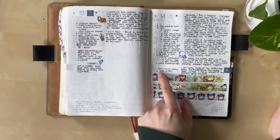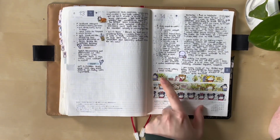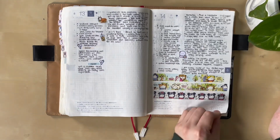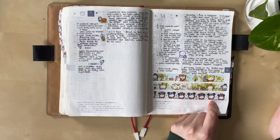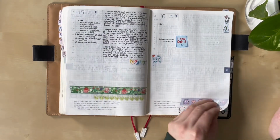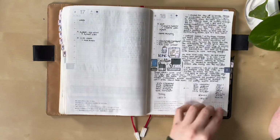And then this day, my order from Every Minute a Story arrived. I absolutely love this Winnie the Pooh washi tape. It's so cute. So yeah, lots of blank pages.